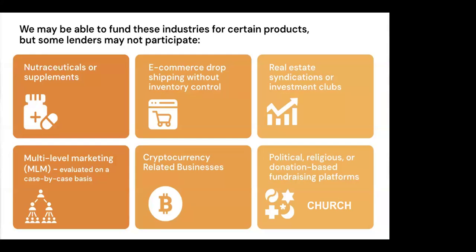But I want to share with you because this may be a business you have. Maybe you have a supplement type business. Maybe you have an e-commerce business and you do shipping without inventory, like a drop shipping type business. Maybe you have an investment club. Okay, maybe MLM. Most people don't realize Amway, right? What's another one that's been around for a long time? I don't know. Amway's the only one I can think about.